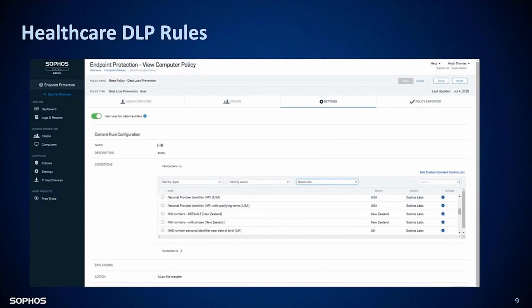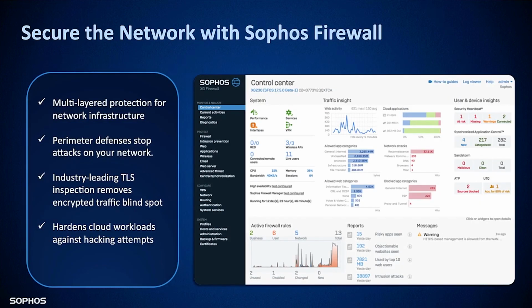And then healthcare DLP rules. So protecting that data, we make it very easy to create healthcare-related DLP policies. We have things like country-specific identifiers, so you can filter what country the rule is for. If you're primarily doing business in the United States for this particular rule, you can filter for specific country range identifiers, or if it's another country, you can do that as well.